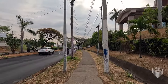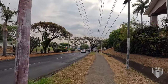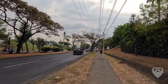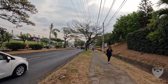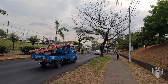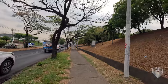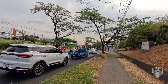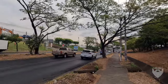For those wondering, it is now 8:30. This is a nice walk to do this morning. Buenos dias. If you can't tell, I am going downhill quite a bit.